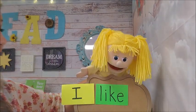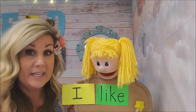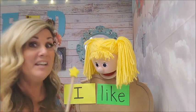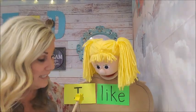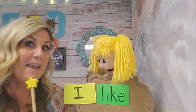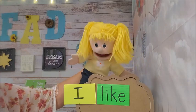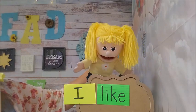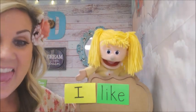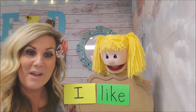Okay, so boys and girls, I get to go first, and I'm gonna think of a word that goes right here. I like something. And then it's gonna be Zoe's turn, and she's gonna say, I like something, but she's gonna try and rhyme with me. Oh, I love to rhyme. That's when things sound the same. Yeah, she's gonna make a little rhyme. Okay, so let's turn this on, and let's show the boys and girls the rhythm.